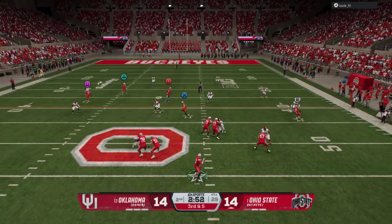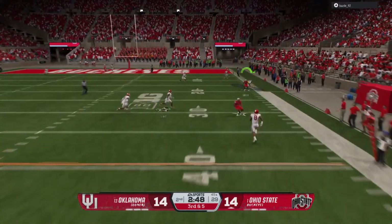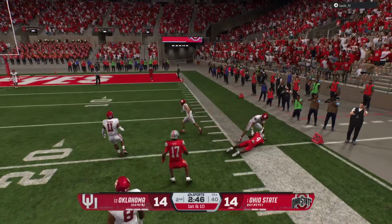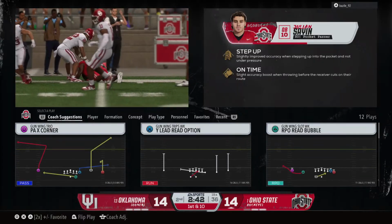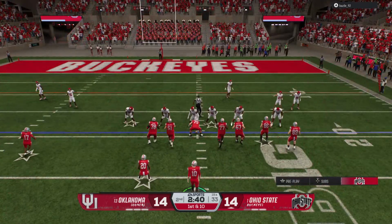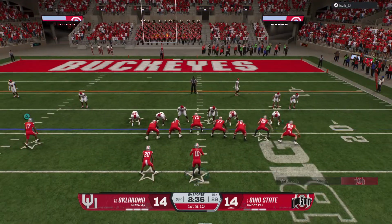Scanning the field, it's Sayin. Looking deep to the right side. Pass caught out of the 20. Well, it's third down. The defense knows he's going to get the ball. You still can't stop the quarterback finding this receiver to be able to pick up another first down for this offense.